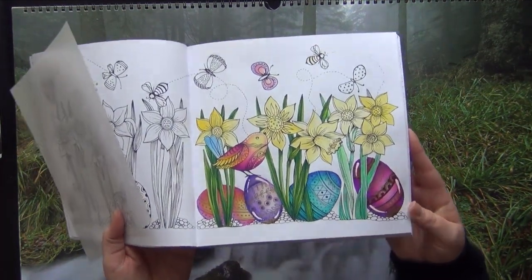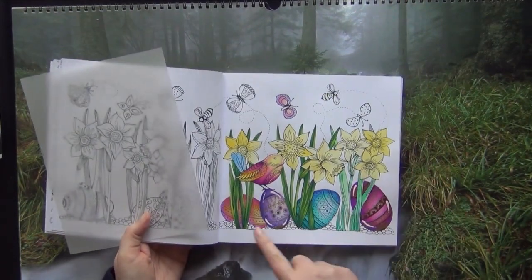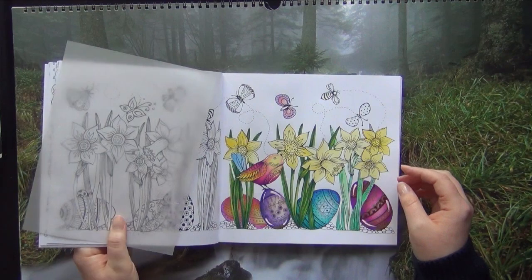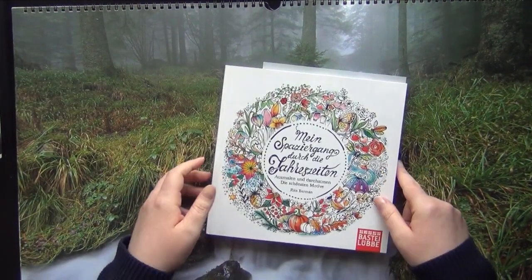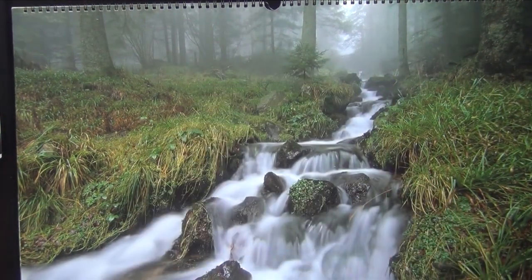And I don't like this page a whole lot because I don't like the color that I chose for those eggs. But I have to finish this one. It would be my first page in this book by Rita Berman. And hopefully I can do that.